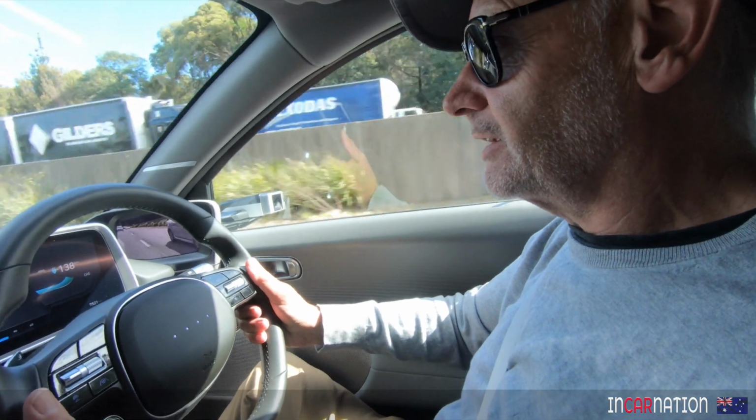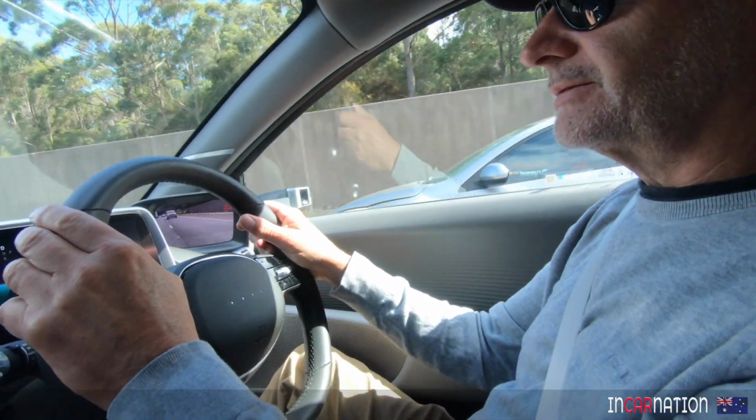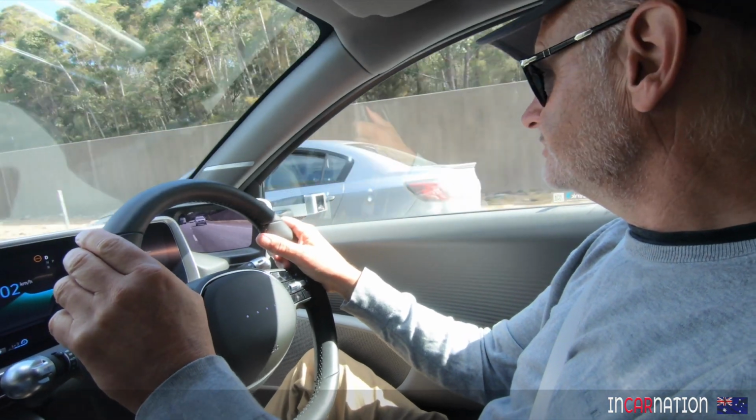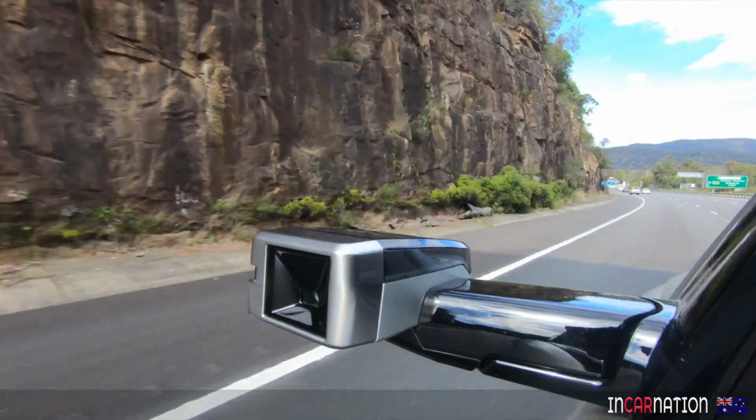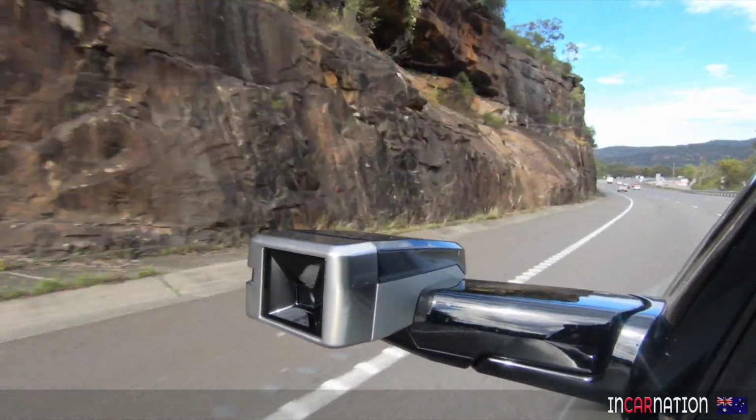And thirdly, the electronic adjustment does not go wide enough and it doesn't go high enough, so you can't actually cover the blind spot right beside you. You should be able to move the mirror out so you can't see the side of your car at all unless you move your head, and you can't do that. So in reality, these cameras don't give you confidence and you find yourself turning your head, something you should never have to do if your mirrors are set up correctly.